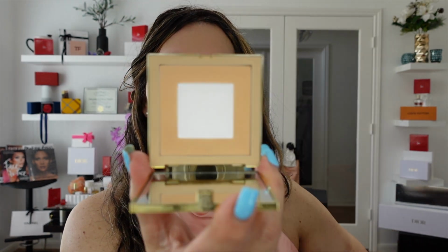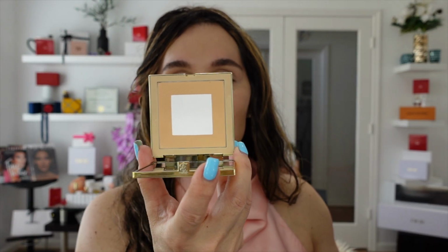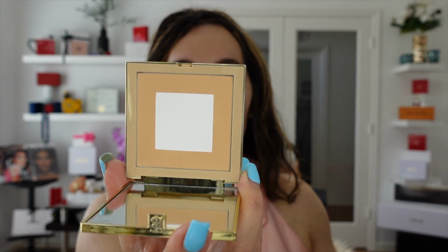Blurring the effect, controlling the shine, okay, but it's not drying the skin. And this is one of the main reasons, friends, I got luxury product like this. I love everything so far that Burberry is producing in France.